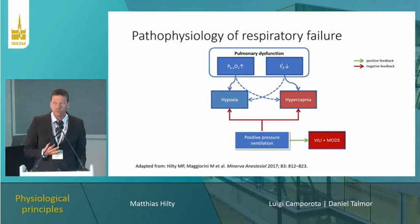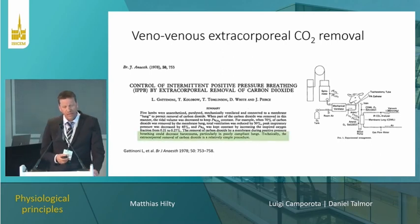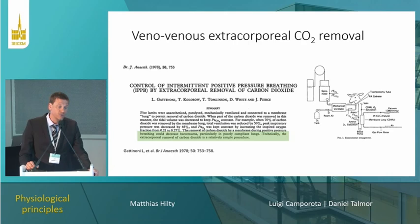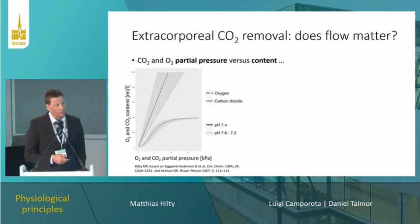But this idea that we should ventilate, intubate, and sedate the patients, this idea is somehow in our heads, but it's not, I think, a given. And there is someone else in this room that also thought so already in the 70s. Luciano Gattinoni, he tried already in the 70s in his animal experiments to remove CO2 from the blood at a low flow rate. And the conclusion was that technically the extracorporeal CO2 removal is a relatively simple procedure. But of course, the development from this basic research to devices that are usable and that have a good risk-benefit ratio for use in our patients has been a long way, but we have come this way, as we will see.